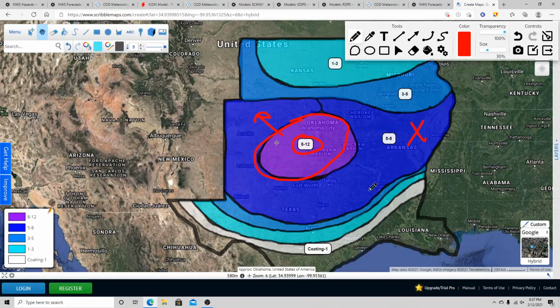But we do have a wide spread, 5 to 8 inches across the northern half of Texas, central Texas, a good chunk of Oklahoma, southern Kansas, and eventually getting into nearly all of Arkansas and southeastern Missouri. And again, like I said, there are probably some areas getting less than 5 inches, and there may be a couple areas that could get over 8 inches. It's just basically a general idea, just to keep in mind of that.